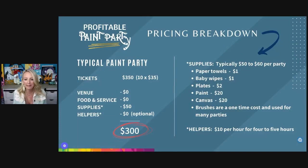I'm going to buy some paint. I'm going to buy just the canvases I need, with maybe a couple extra. Then brushes are a one-time cost, and I use those for years. Sometimes I use my same brushes for 2 years until they get worn out. And if I have to pay a helper, I'll pay them $10 to $15 an hour. If it's a high school kid, it may be $10 an hour. If it's somebody my age, I'll pay them $15 an hour. So that's the thing. It's more of a service.